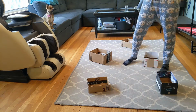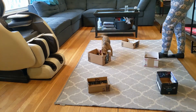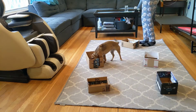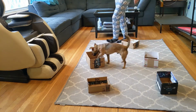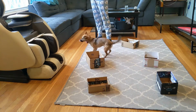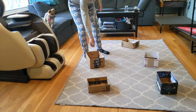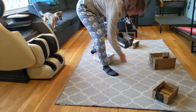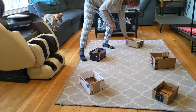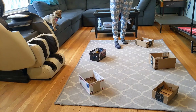So I will release Taz. Taz, break. Good boy. He can stick his head inside, look for that treat. Taz, place. Taz, good boy. Now I can stick another treat in, but I'm going to move the boxes around so I don't want him to get some type of pattern out of it. As your dog gets better, you can add more boxes and make the difficulty harder.